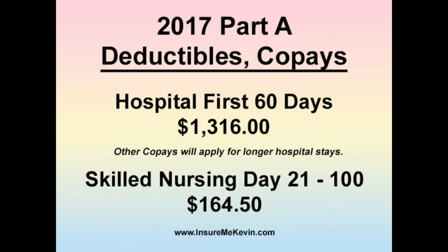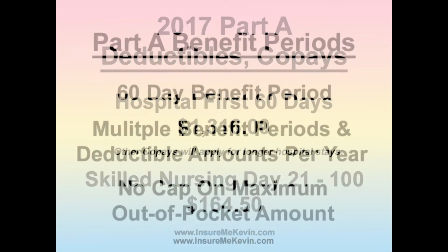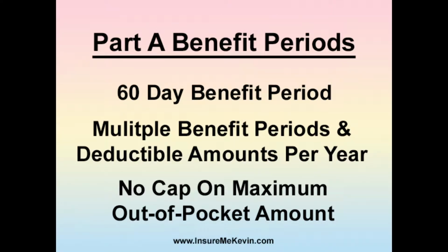Part A does have a deductible for the first 60 days of your inpatient stay at a hospital. There are daily copayment amounts for hospital stays over 60 up to 150 days. These amounts can change every year. Unlike traditional insurance that has a yearly or annual deductible that once met you are done with it, the Part A hospital deductible can reoccur during the year with each new hospitalization after a 60-day period.